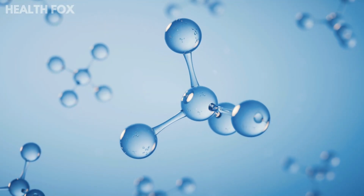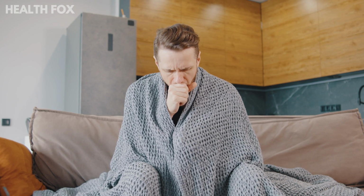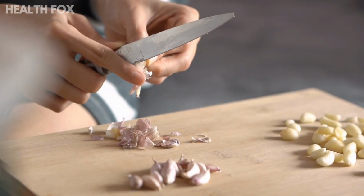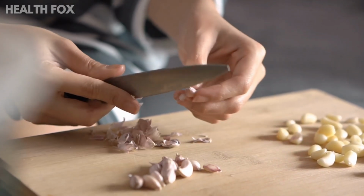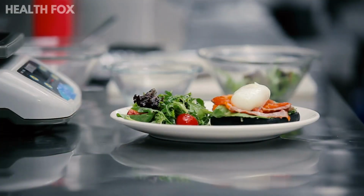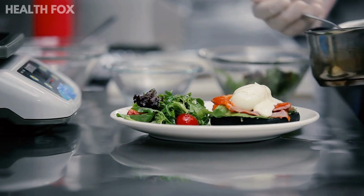This powerful compound plays a key role in boosting the immune system and safeguarding the body against illnesses like colds, flu, and even heart disease. While the pungent, sharp flavor of raw garlic might not be for everyone, it's undeniably the best way to maximize its medicinal properties. If raw garlic doesn't appeal to your taste buds, consider incorporating it into cold dishes like sauces or dressings, where its beneficial compounds remain intact.